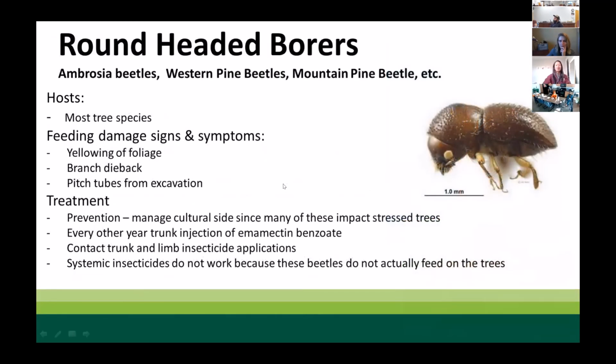All right, I'm keeping these 1 slide each, round-headed borers on this page and then flat-headed borers on the next. So there's a lot of these out there: ambrosia beetles, western pine beetles, mountain pine beetles, a ton of other different ones. They can pretty much impact every tree species. I think one list that I saw was like 200 tree species. So it's a lot. Assume that you can get them on everything. Feeding damage, signs and symptoms look like yellowing of foliage, branch dieback, and then you can actually see pitch tubes from excavation with most of these species of borers.